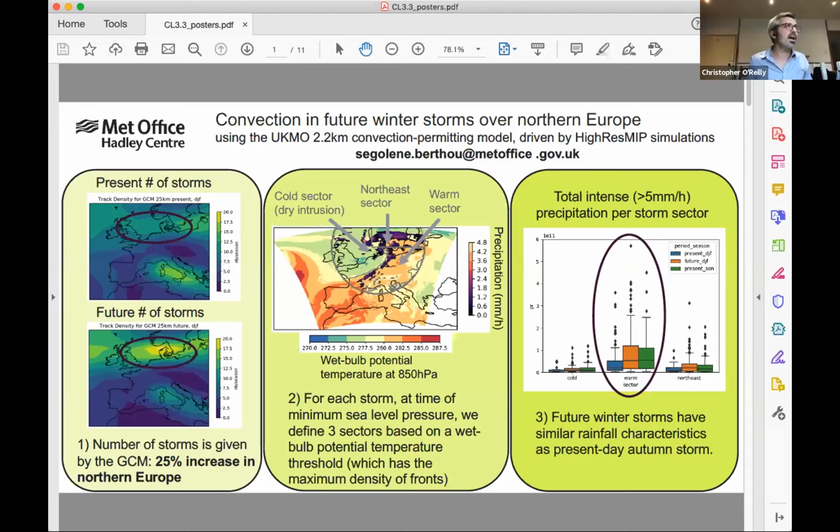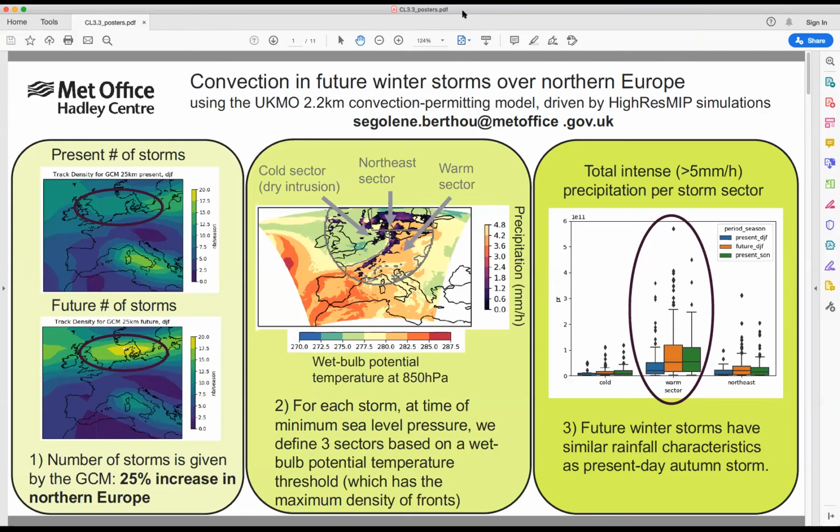Okay, so I'm Ségolène Berthou, working at the Met Office, and I've looked at future winter storms over Northern Europe with a convection permitting model. So it's only UK Met Office models here, but I intend to do this with multi-model from EUCP. The number of storms in the present and the future are given by the GCM, and we just want to look at every single storm that goes into the convection permitting model, and then look at different sectors of the storms and compute statistics on different sectors of the storm to see how the characteristics of individual storms change in the future.